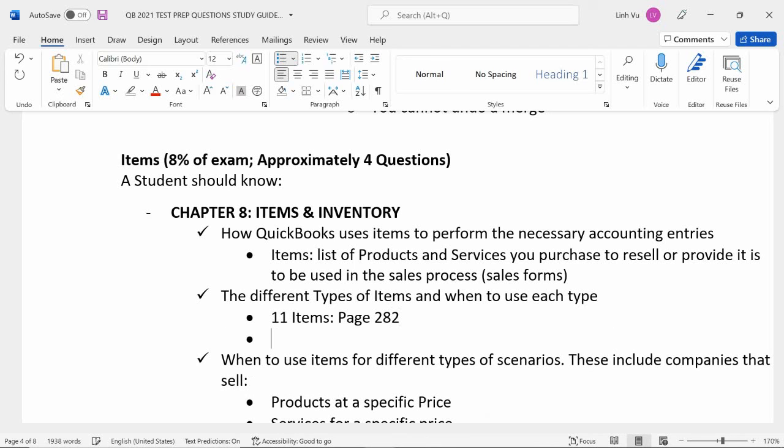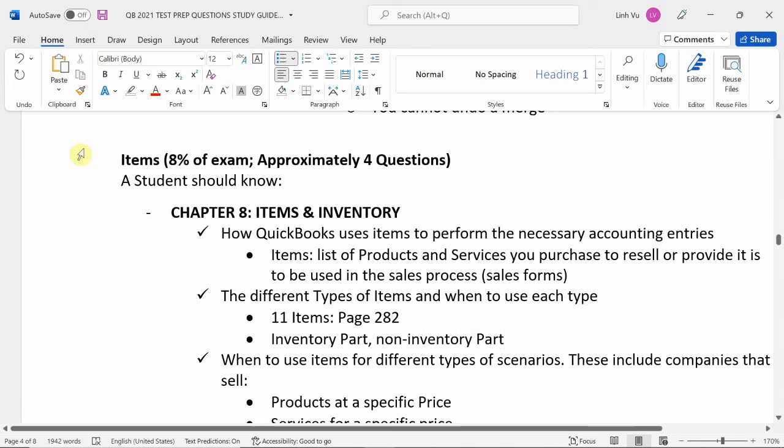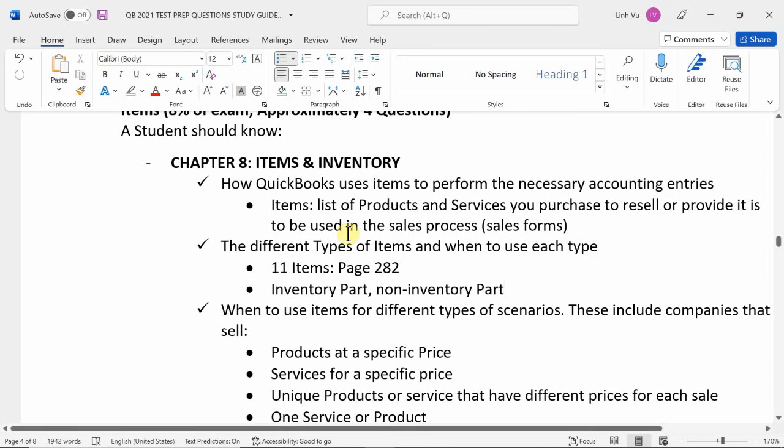Thank you. So let's do an example. What's the type of item? Inventory part items. Good. Make sure you know the difference between an inventory part versus a non-inventory part, because you will be asked a series of questions determining the difference between them, and what are examples of those inventory parts or items. You could be asked a navigation question where you get a list of items, and your job is to separate and categorize them based on service, inventory, non-inventory, inventory assembly, all that jazz.